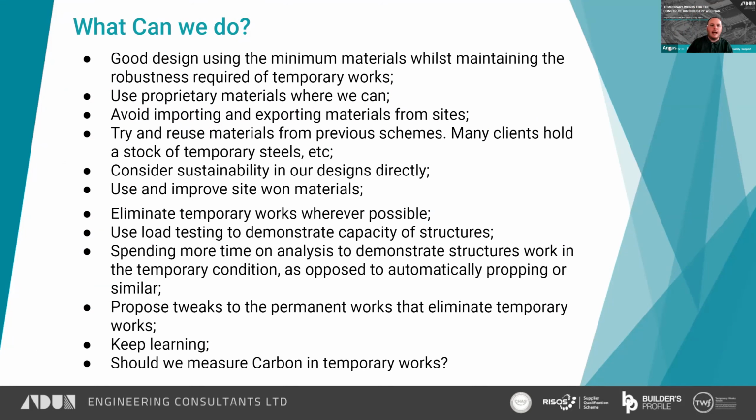Spending more time on analysis and SI. If you can demonstrate the structure works without temporary works, then that's great. You've eliminated the need for the temporary works. You might spend more time and money on the analysis, but you eliminate the temporary works, and therefore you eliminate the CO2 emissions and embodied carbon associated with that.